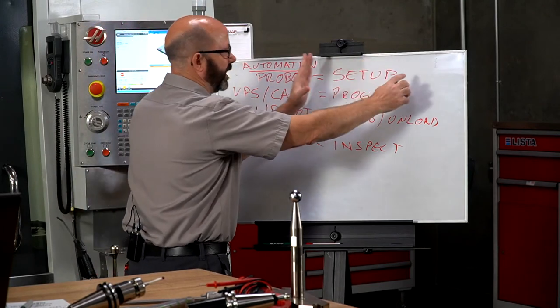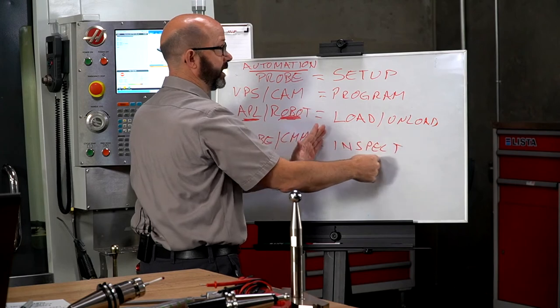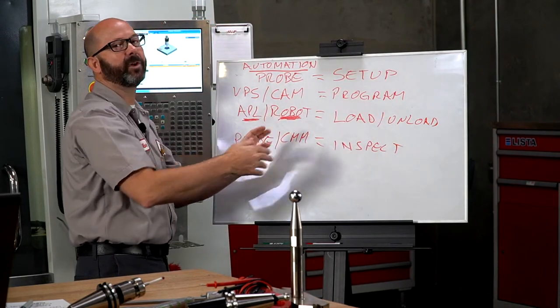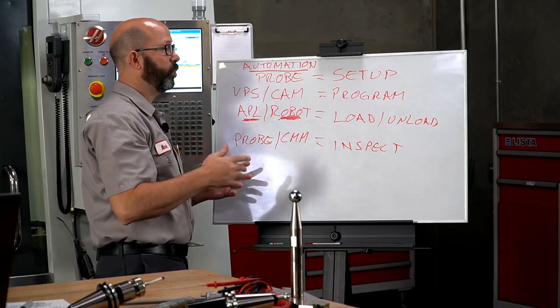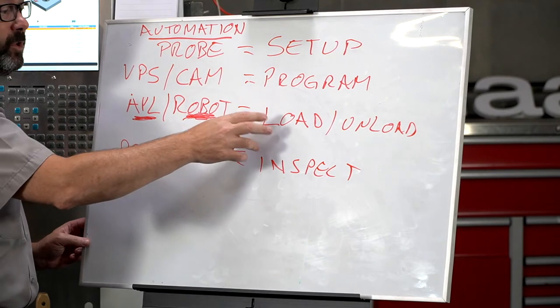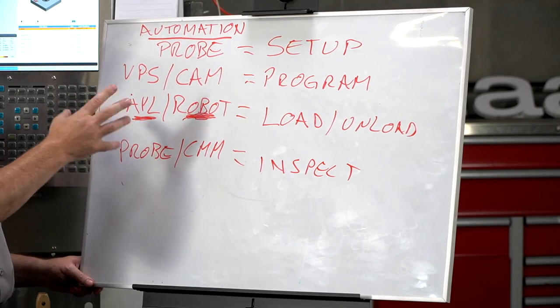If you can do all this stuff, I can program by hand, I can G-code, I can set up by hand, I can load and unload by hand, I can inspect by hand. That's very 1990s. And if you're running one part, that used to be the way we did it. But you couldn't automate high volume production with a robot because it just took so much effort to do it.